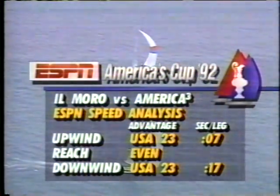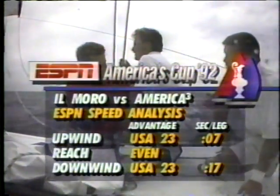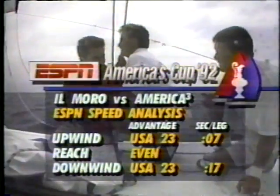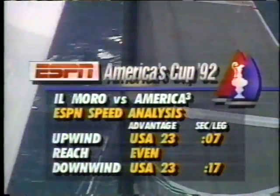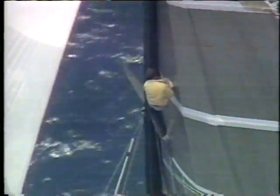Analysis that we have observed so far, upwind, A3, 7 seconds faster, downwind now over four races. You can see they really increased their downwind speed because Peter's Yale statistics showed it 14 seconds faster downwind when we were here for race four.